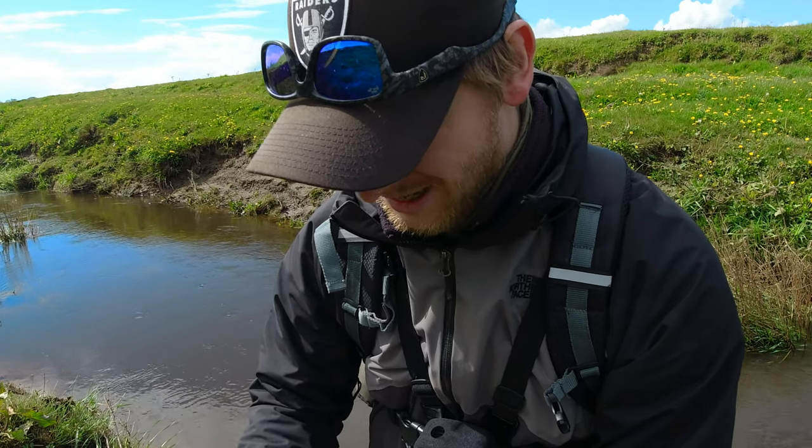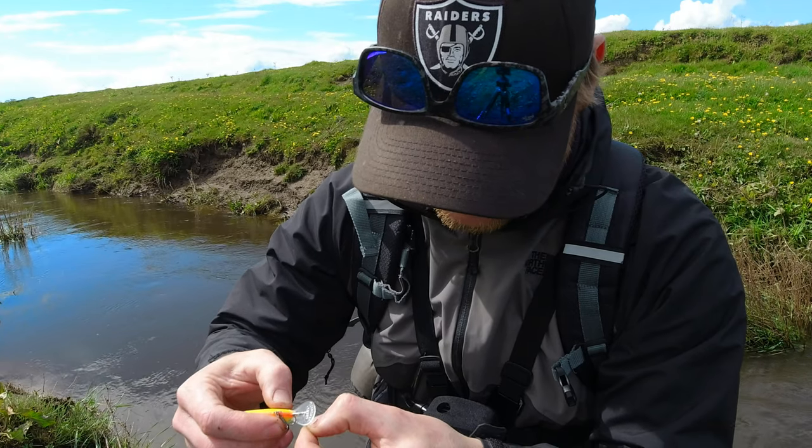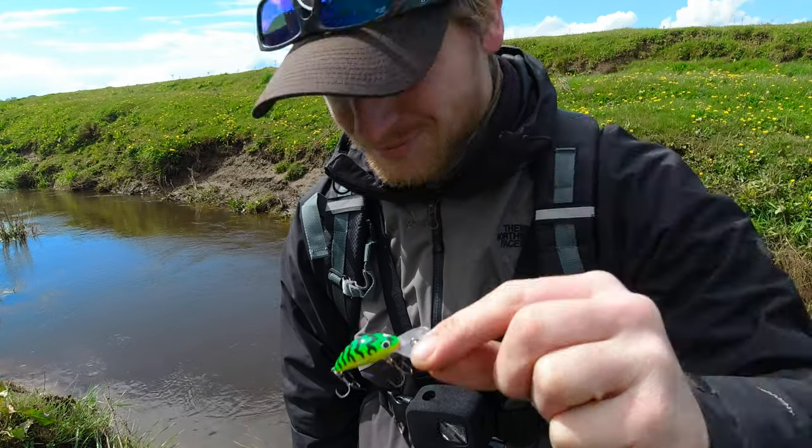So I'm going to try this hot perch pattern now, see if that does anything. So that's what we're going with. We'll see if this will get us a fish.